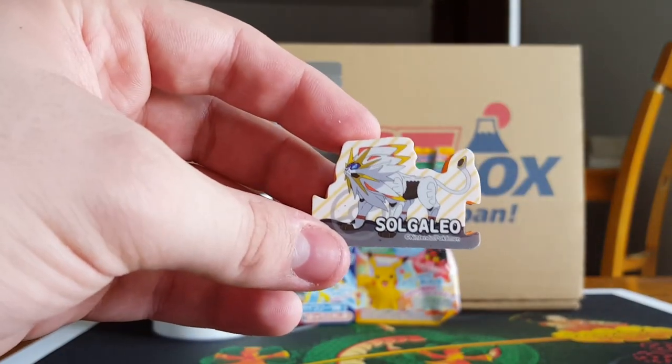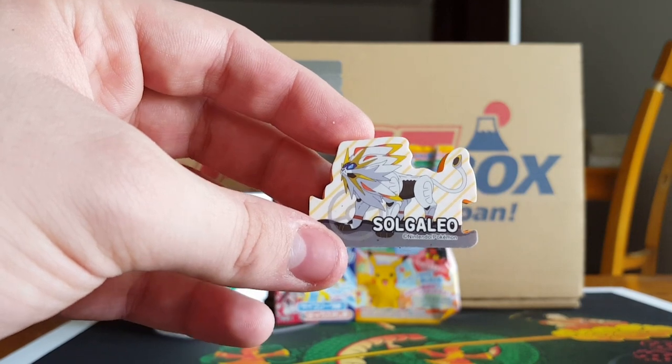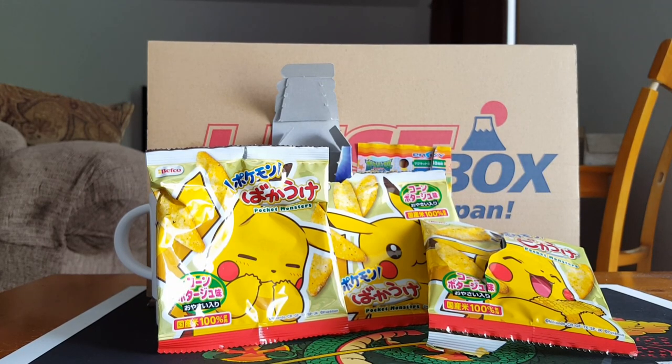So, really cool legendary. If you haven't tried Pokemon Sun and Moon, haven't watched the anime, or haven't played any of the games, you definitely need to. It's really fun, all that kind of stuff. So, very cool magnet. Look at all the Pikachu on the screen.